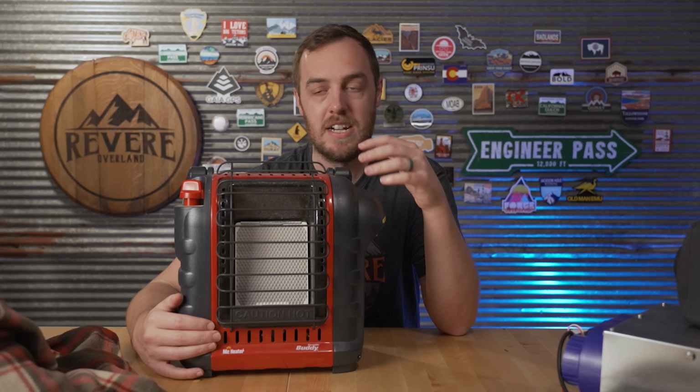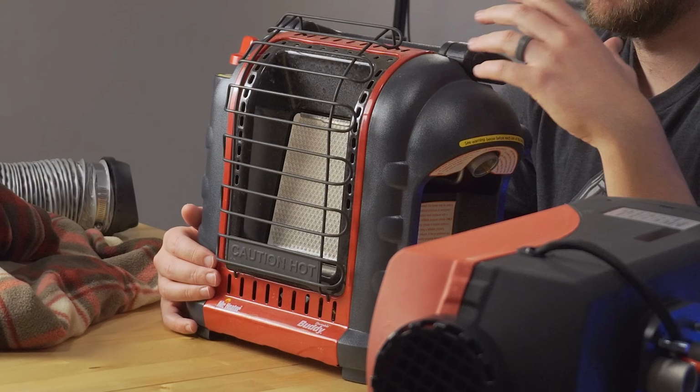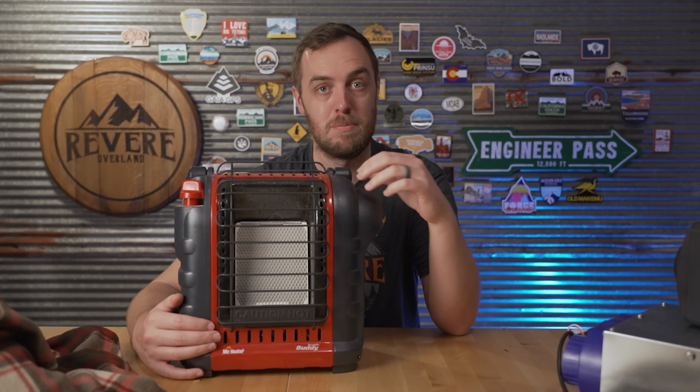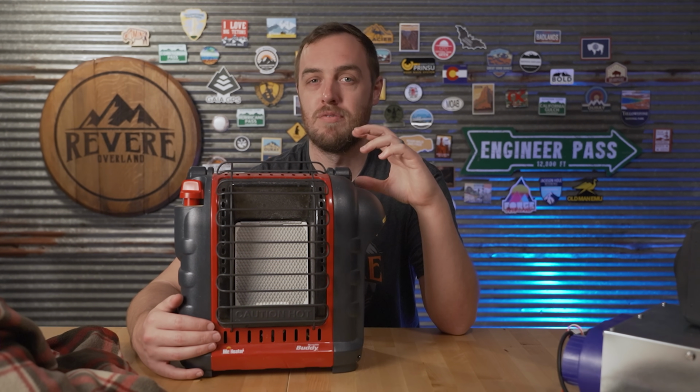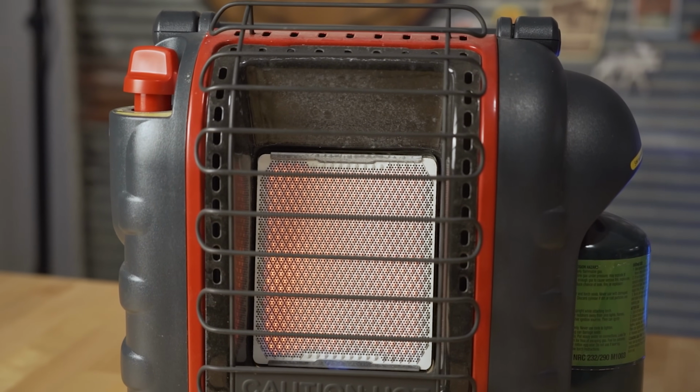This is a Mr. Buddy heater, and while it's a little more expensive than the heated blanket itself, because you don't need a second battery to run this, it's going to be overall the simplest and cheapest option, and is probably right now the most popular option with campers. However, I think going forward that's going to start to change.